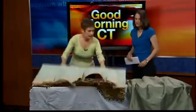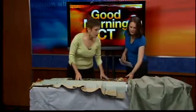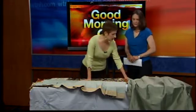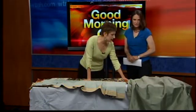Now, can you just feel the difference in fabrics? Well, yes. This here is a less expensive material. Doesn't look it though. Exactly. It's a faux silk. The reason it's less expensive is because it doesn't have any embellishment or embroidery. It's a solid. But solids are very, very big right now. And as you can see, it's fully lined.